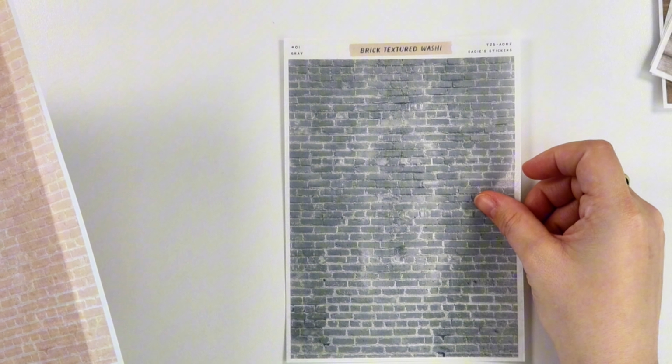So we have the gray brick, the cream brick, the tan brick, the muted red, and the brown. So like I said, just keeping it simple with the brick.